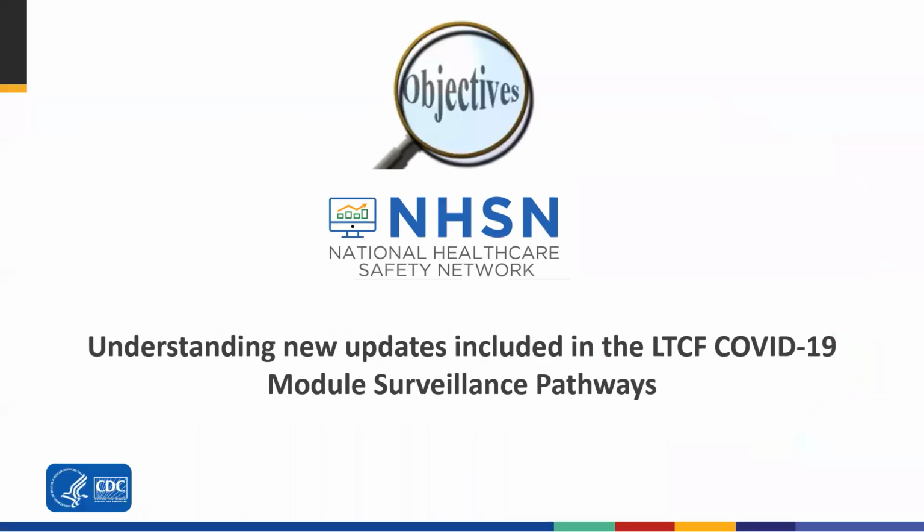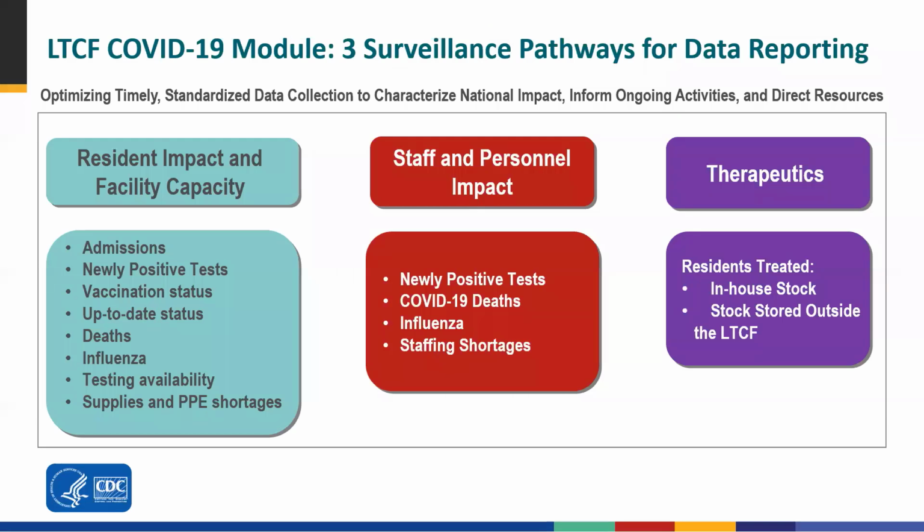So the learning objective for this training is to understand and apply updates to the NHSN criteria for surveillance data reporting in the long-term care facility COVID-19 module. The long-term care facility COVID-19 module currently consists of 4 surveillance pathways for data reporting. Collectively, these pathways optimize timely, standardized data collection used to strengthen COVID-19 surveillance locally and nationally, in addition to informing ongoing activities to support providers and direct resources.